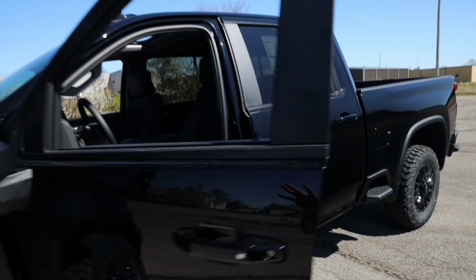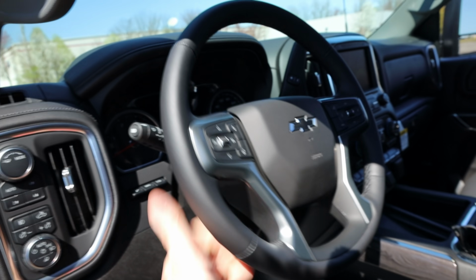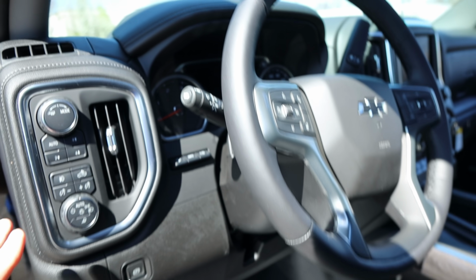Love this thing. But looking at this as well, we got tilt and telescoping steering wheel, so you can bring that up and down. And my favorite feature on this truck is the heads-up display. I mean, I'm kind of lying to you there. That's not my favorite feature.